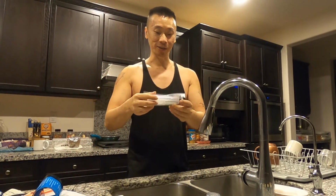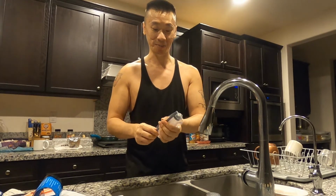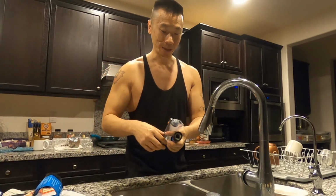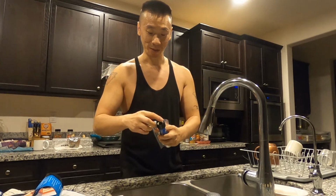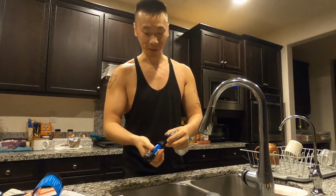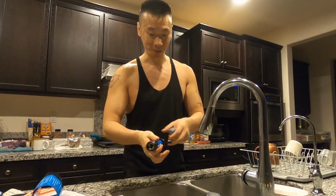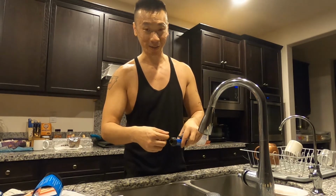And they also come with this syringe and this plastic tube. You could hook this tube up to here, the area where you're drinking, and then push, and it'll clean out the ends of all the stuff like the bacteria or grass or whatever.